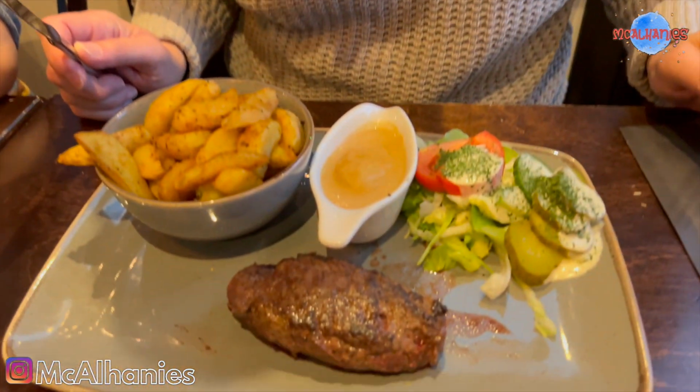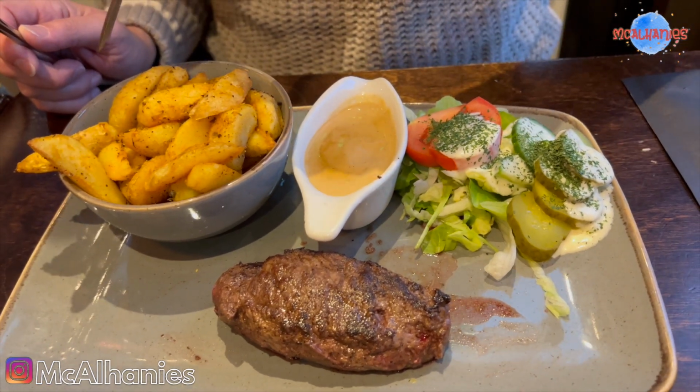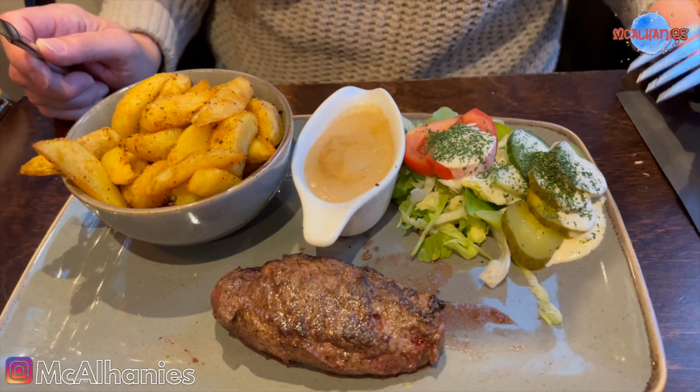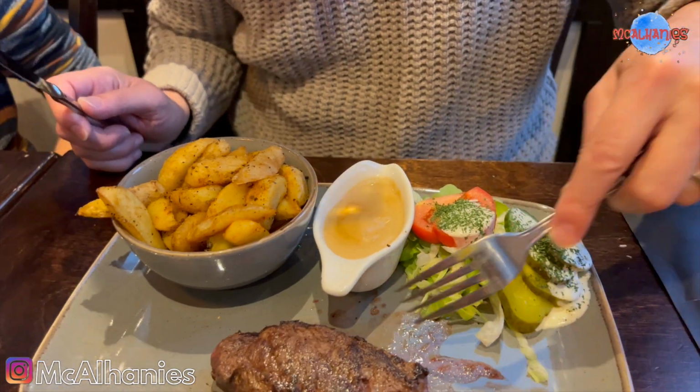So this is our dish number 2. We ordered a Dutch pepper steak. They also give you a little bit of sauce here, and then we also got some of the potatoes, and then we have some salad. The other dish had a salad too, but we're going to try this one. So let's try a little bit of the Dutch pepper steak.